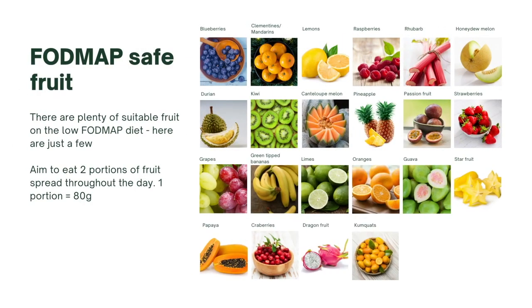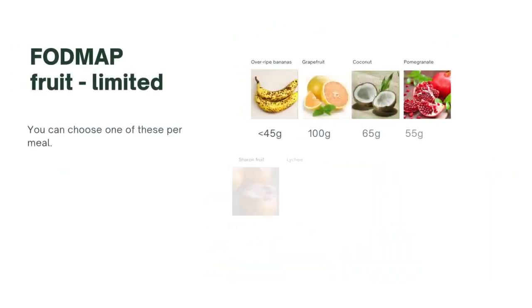Let's look at the FODMAP safe fruit. Plenty of fruit again for you to have. Aim to eat 2 portions of fruit spread throughout the day, and 1 portion is about 80 grams. So there's plenty to have. All the citrus fruit, for instance, the melons, the berries, etc., all absolutely fine on this diet.